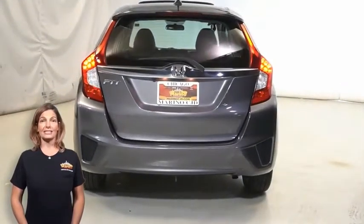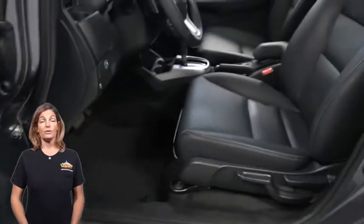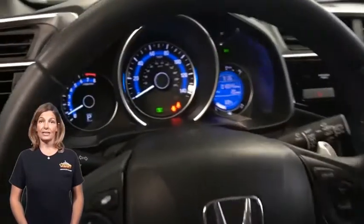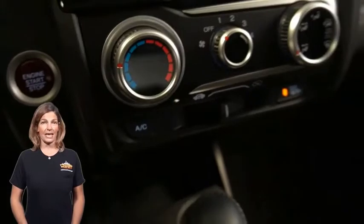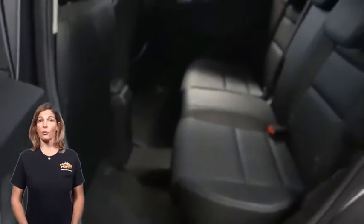heated front seats, steering wheel mounted audio controls, low mileage, Honda satellite linked navigation system, rear backup camera, Sirius XM satellite radio, split folding rear seats, 1.5 liter 4-cylinder engine, and so much more.